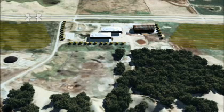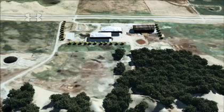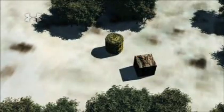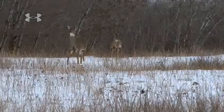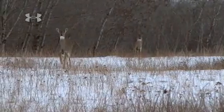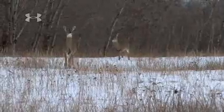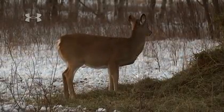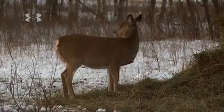The clincher for putting the ground blind where we did was the fact that a local rancher had left a single round bale laying right here. It should be mentioned that while the bale was acting like a magnet for any deer passing through the area, it soon became obvious that they didn't view it as a major food source. The deer that did walk up to the bale would grab only a few mouthfuls of alfalfa before walking off.